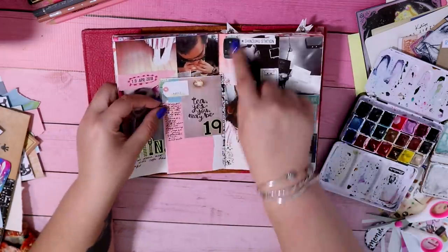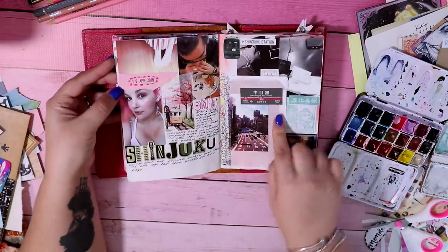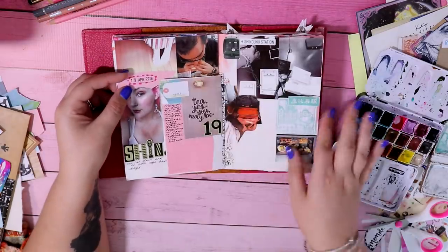So I grabbed one at Shinjuku Station, just really popping down all the memories and what we ate and stuff like that.